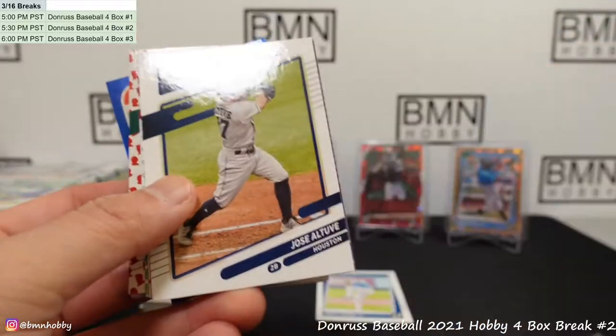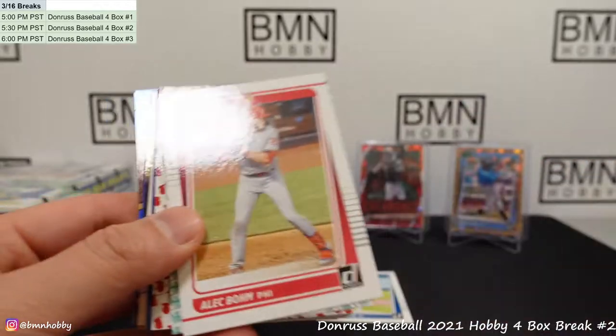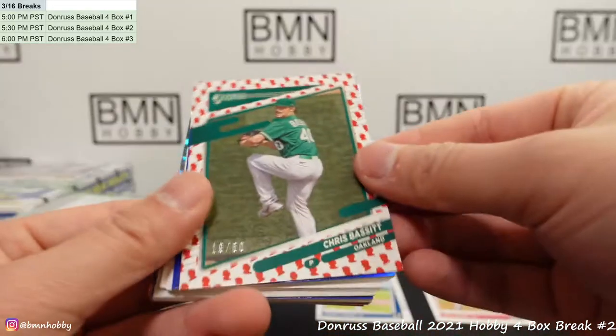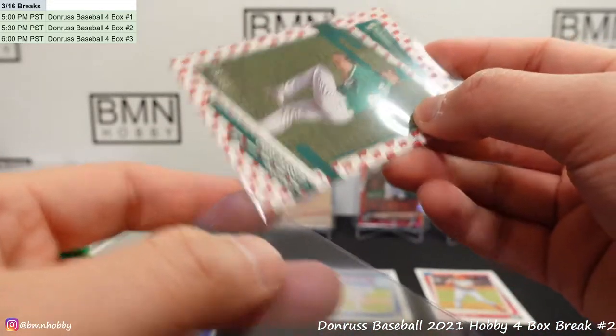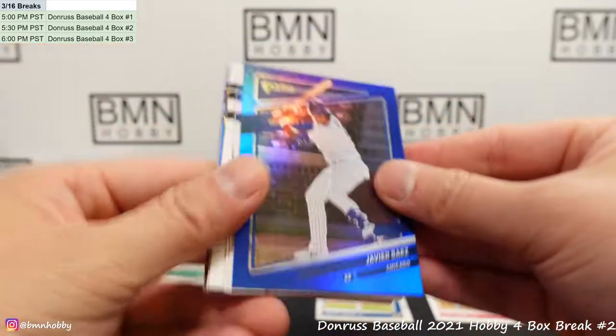Santander blue, Yastrzemski, Ichiro, Altuve, Aaron Judge, nice. Alec Bohm, Colton Wong. Ooh, that's short print to 50. Chris Bassitt, vintage for Oakland. The 19 of 50, nice one. Javy Baez, blue.